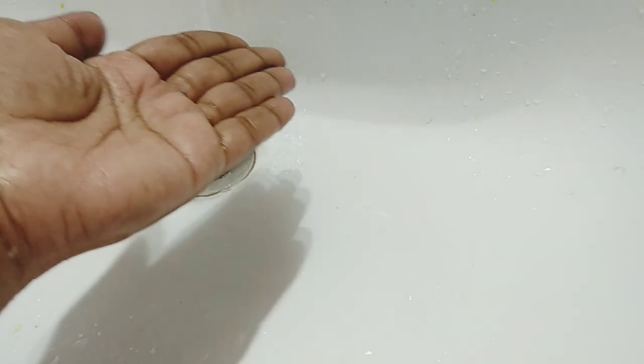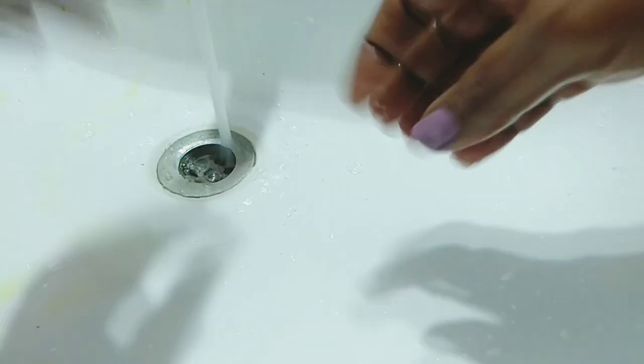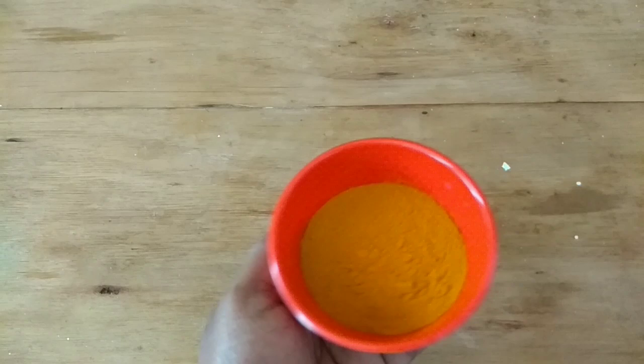In today's video, I shall be sharing with you a recipe for a face wash. This is the turmeric face wash which I have made using turmeric powder along with some other skin loving ingredients. This can brighten your face, reduce acne scars and pigmentation, and also give you a glow like finish. If you want to know, please continue watching.